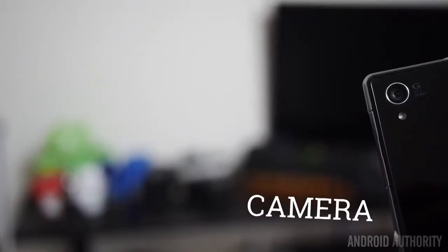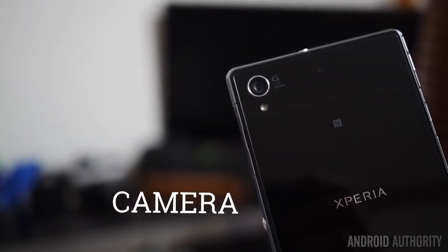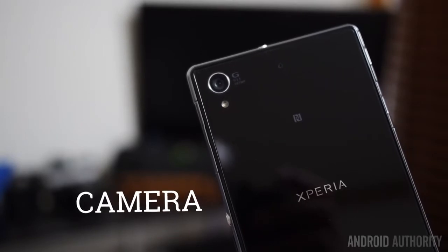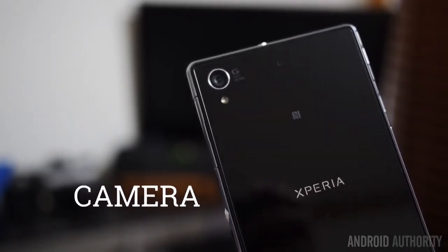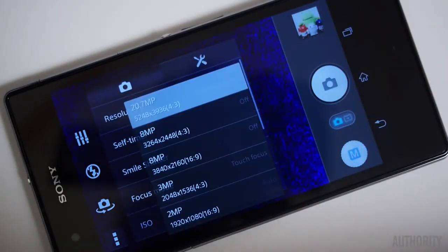And then we move on to the camera, which is a 20.7 megapixel camera that brings very powerful optics in this G lens. An f2.0 aperture brings initial low light capabilities, and then there is software stabilization found within the app. Now, speaking of the app, it does unfortunately come with the same problems as the original Z1. 20.7 megapixels is a great number, and it does yield you very, very large photos. Unfortunately, when you want to come down from that number, it goes straight to 8 megapixels.